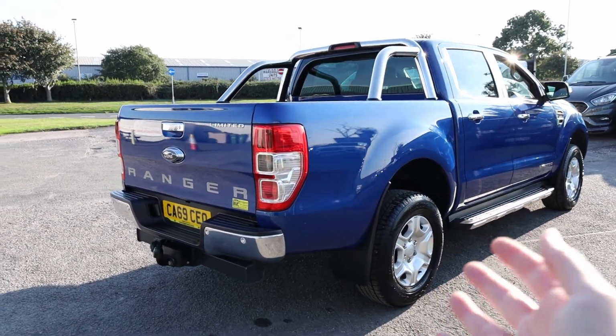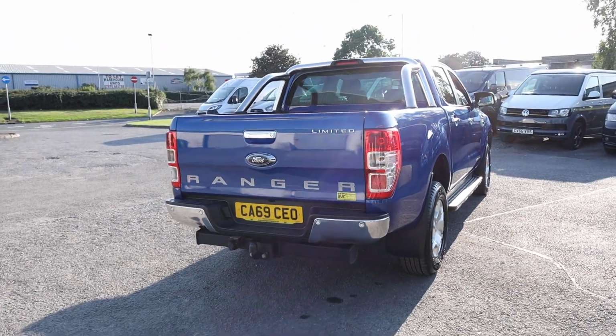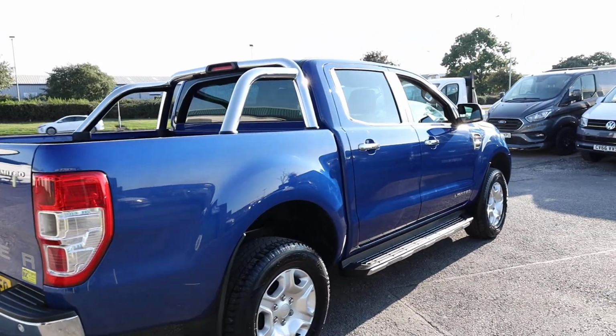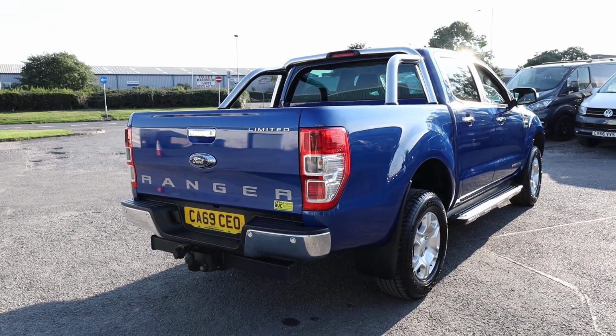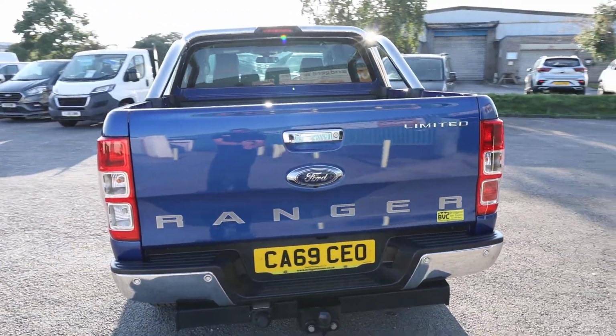Now, the first thing I must mention is that there is no VAT on this particular vehicle. We actually took the vehicle in part exchange from a lovely private customer, and because they are not VAT registered, they can't charge VAT, and we can't charge VAT on something that we haven't paid VAT on. So no VAT is the first thing I must mention about this vehicle.